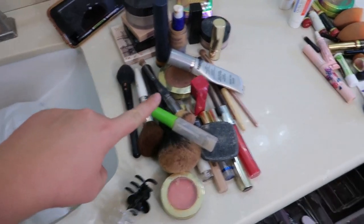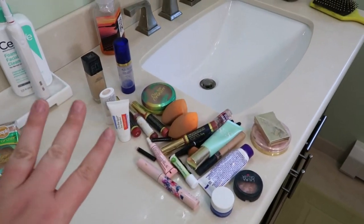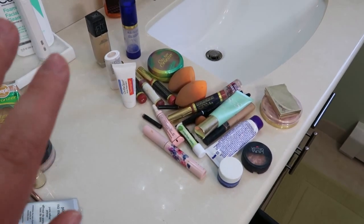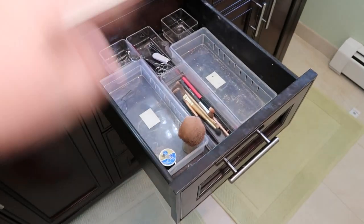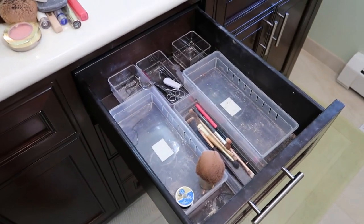So here's all the makeup I'm keeping. Here's everything that I'm getting rid of. Most of the stuff is old and expired. It's not salvageable, so unfortunately I have to toss it. So now I'm just gonna clean out all my drawer organizers and get everything arranged back in the drawer.